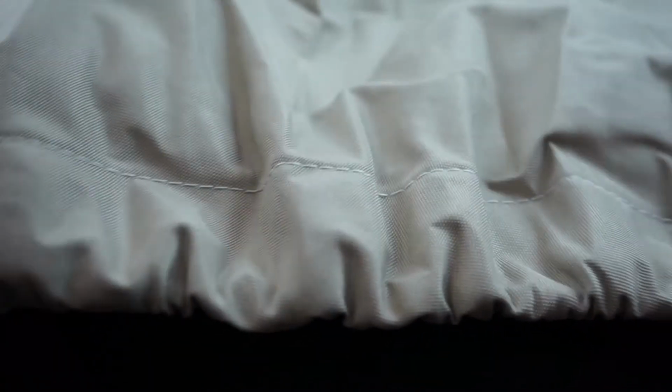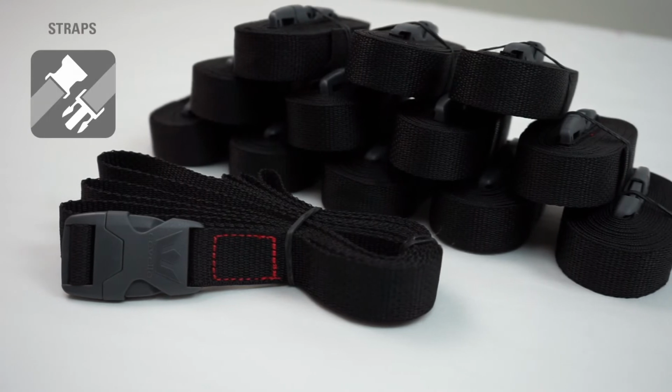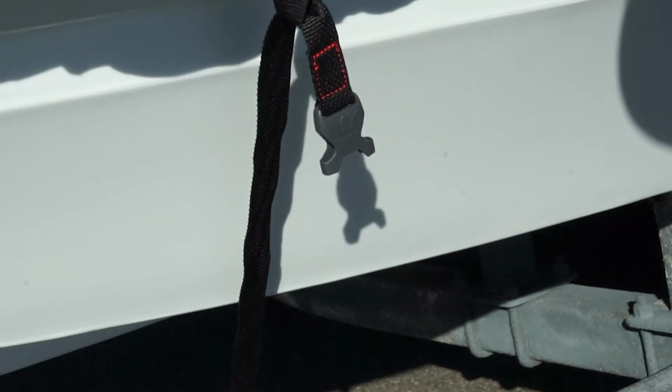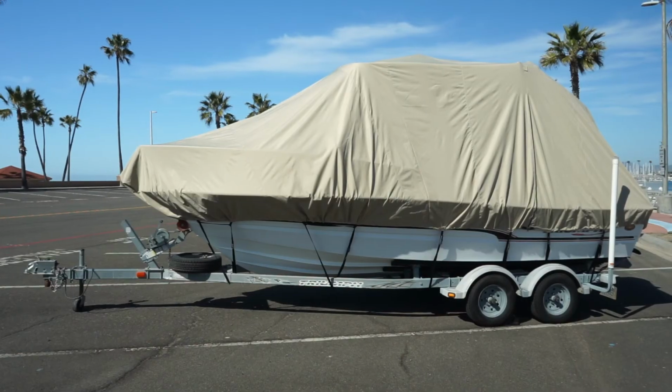SilverCloud boat covers feature a heavy-duty sewn-in shock cord in the hem. This will hold the cover in place and reduce billowing. SilverCloud boat covers include a free XT strap kit with 12 10-foot heavy-duty cover straps. Sewn-in strap loops at 2-foot intervals provide a variety of options for strapping down the cover. Heavy-duty zipper on port side allows easy access to cockpit without having to remove the cover.